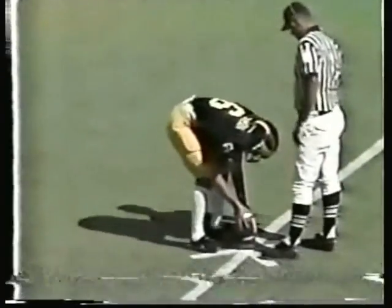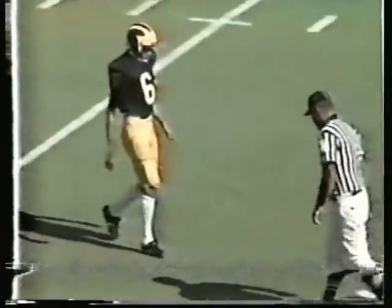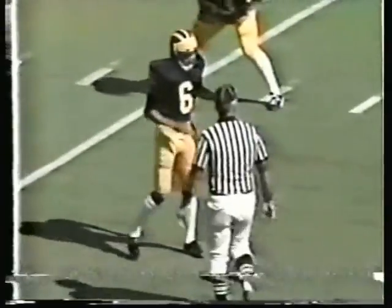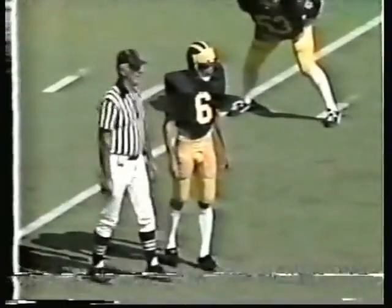11 touchdown catches for Anthony Carter in his brief career here at Michigan, which already puts him 3rd on the all-time list for touchdown pass receptions. And remember, he's not even into a season and a half yet. Boy, this guy could be something.